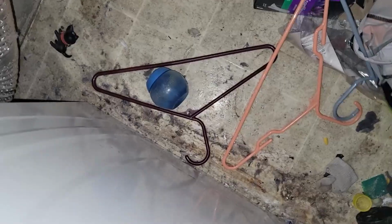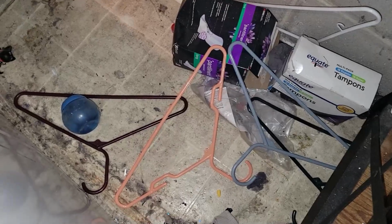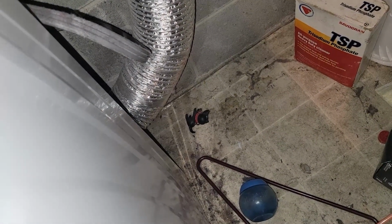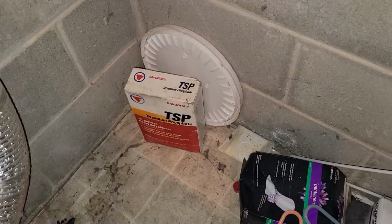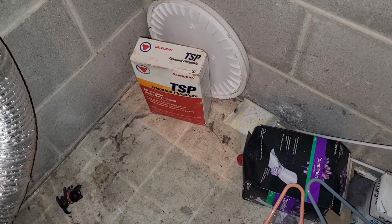Hangers. Oh, this is one of James's biking shorts. He'll be glad to have that. Feminine hygiene products. A sock. Oh, that's an old keychain. I really like that keychain. And some TSP, which is a fabulous heavy-duty cleaner, but it doesn't do you any good when it's in a corner in a place that you didn't even know it was there, and even if you did, you wouldn't have been able to reach it.